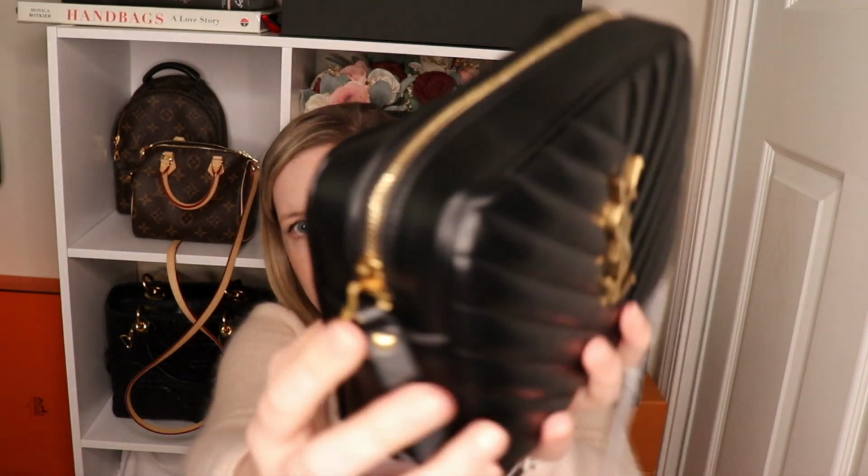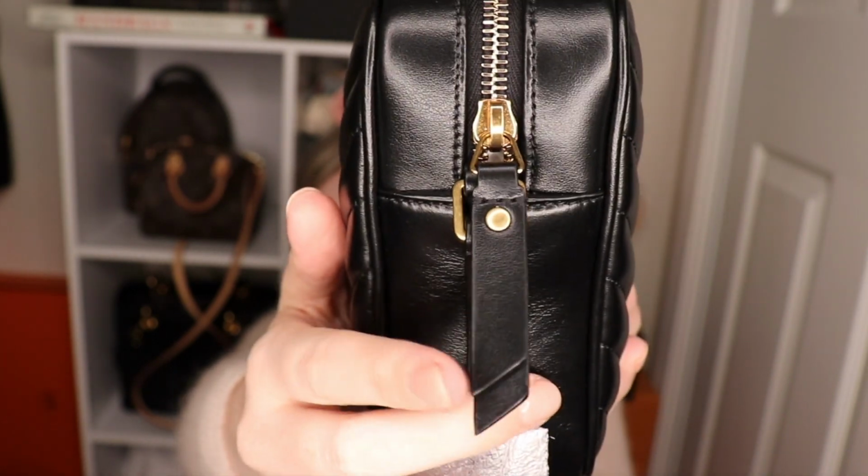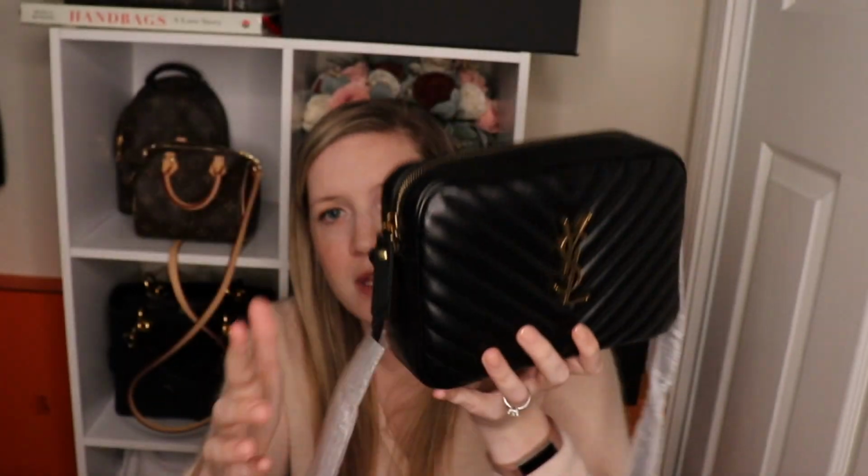So let's go over the details of this bag. Like I said, it does have the beautiful gold hardware. I love that it has a leather pull tab because while I do love shiny hardware, you really start to tarnish the hardware quickly with the oils on your hands. So I really like leather pull tabs on bags. Also much easier to replace if you do break it than the actual metal zipper part.